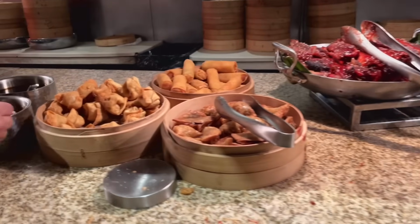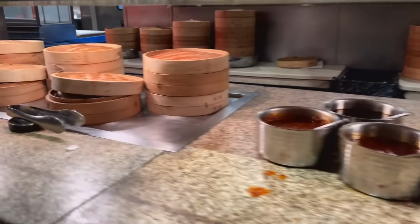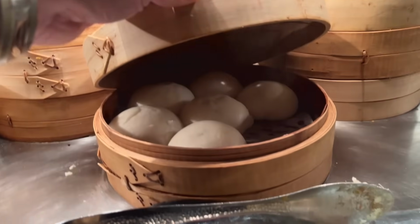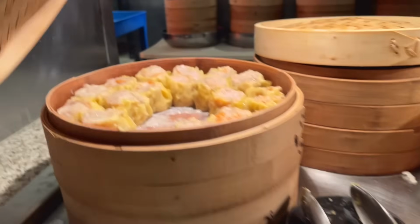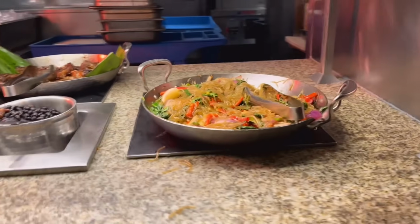Now, here are some steam baskets coming up, but please know that ha gao in any buffet is not gonna be the best it can be. You're gonna have to get the ha gao from an actual dim sum place that makes it freshly, just before they serve it to you. Over there, that is where you get the good ha gao, not at a buffet.